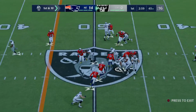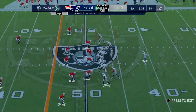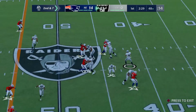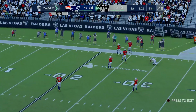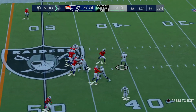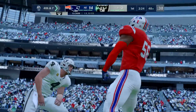Here's Jacobs on first and 10. Pushing forward for 3 up to the 48. The last run got 3. Now here's second and 7. A 3-yard pickup. Brings up third and 7. Here's Carr to throw. And that'll be incomplete. Took a pretty good shot as he tried to pull that one in. Couldn't hang on. Third down, throwing his Carr on third down. As he throws there, incomplete.